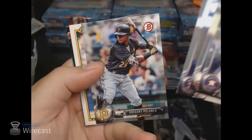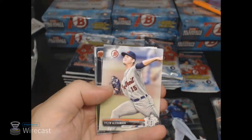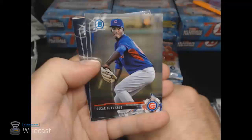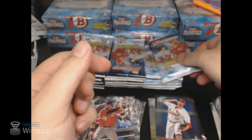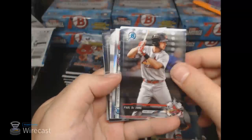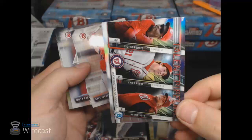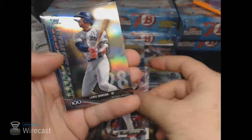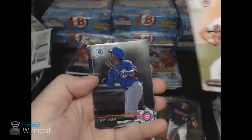Eddie Whitson, 1990 Bowman buyback. Manning and Sheffield, chromes. De La Cruz and Flaherty, chromes. DeJong and Cole Stewart, chromes. Nationals Talent Pipeline, base. Paper. Lewis Brinson, top 100, base. Eloy, chrome, Stalmont, chrome.